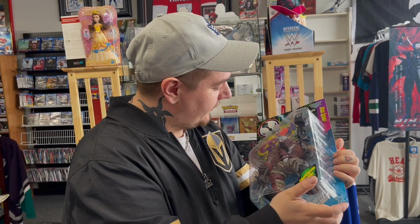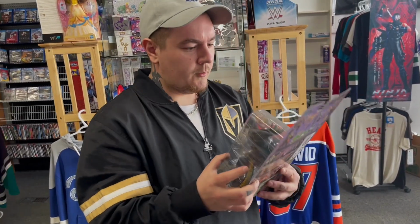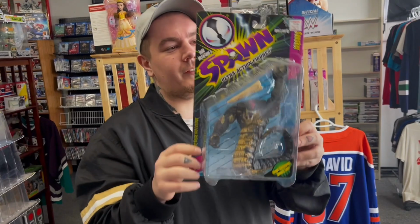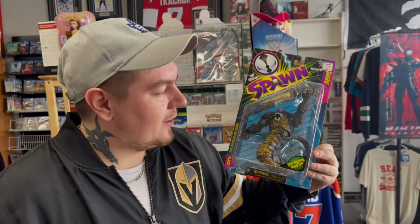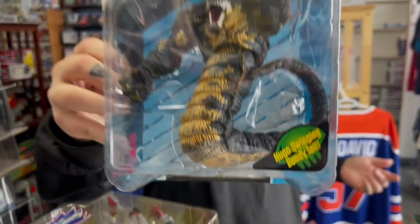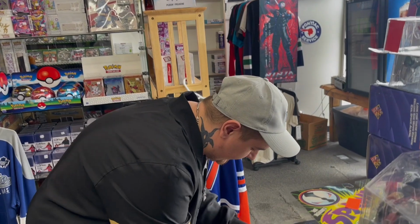More Spawn figures. This guy was on sale for $3.98 Canadian at some point. More Spawn figures. No idea who this guy is. I just thought he was really cool. He was also on sale at one point. $4.97. That's got to be like a $40, $50 figure just looking at the quality of it. Like, I don't know. Counter's getting pretty full here. Running out of space, but it is what it is.